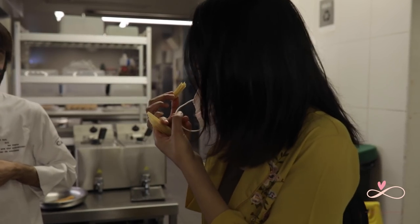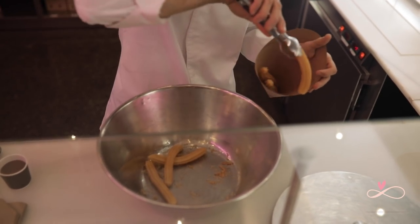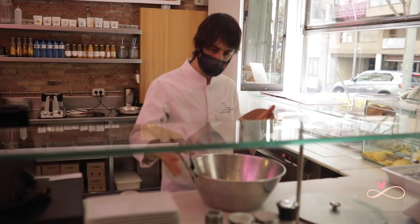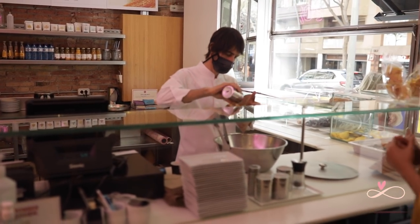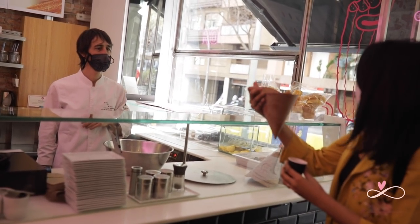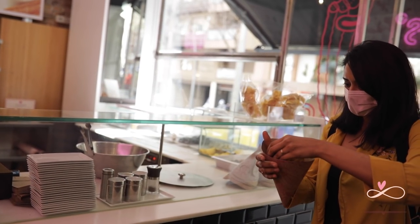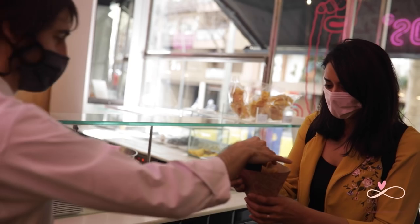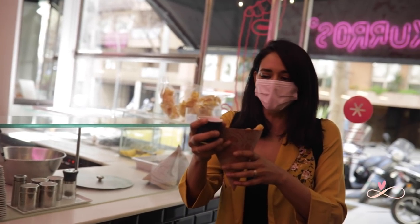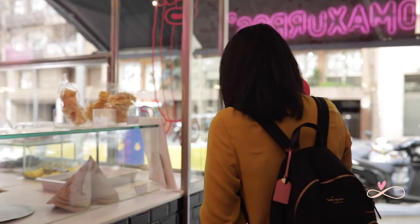Thank you for showing us this. Gracias. I really like this takeaway package. You can take the glass with the same hand. No, like this. Oh, wow. This is so cool. Okay. Thank you so much. Adios. Bye.